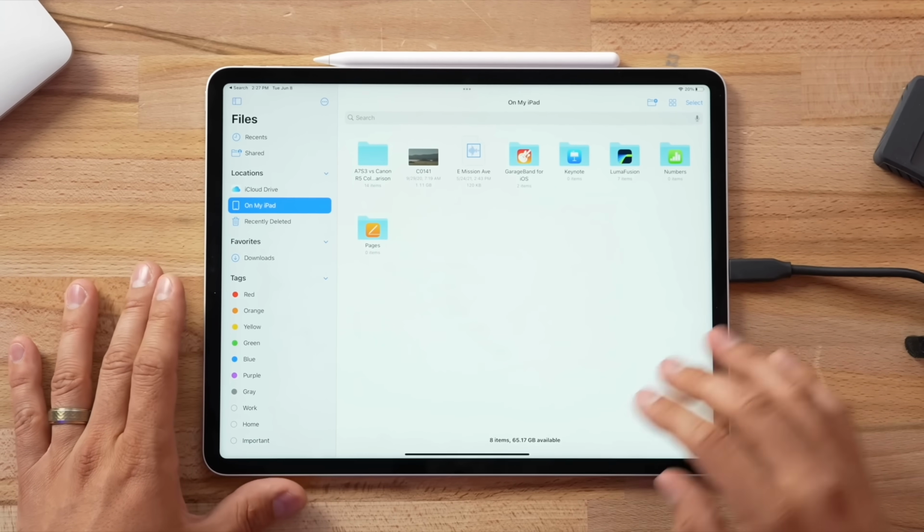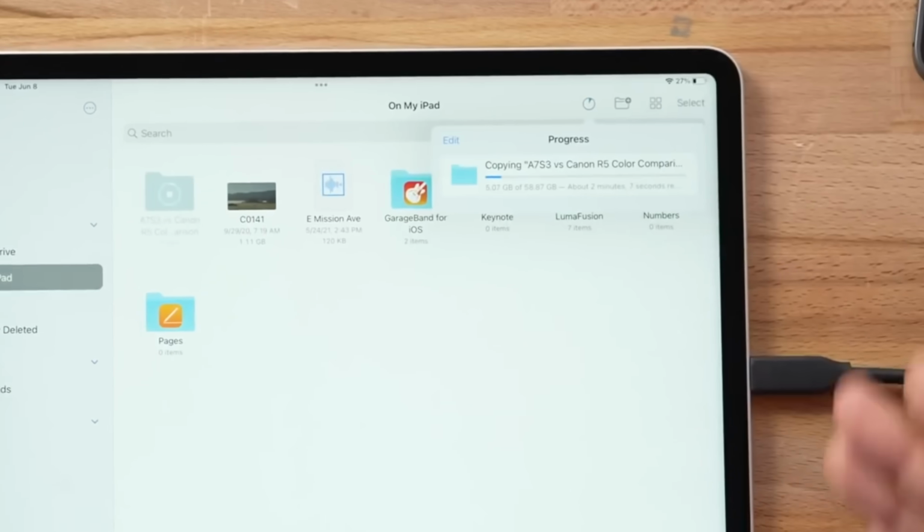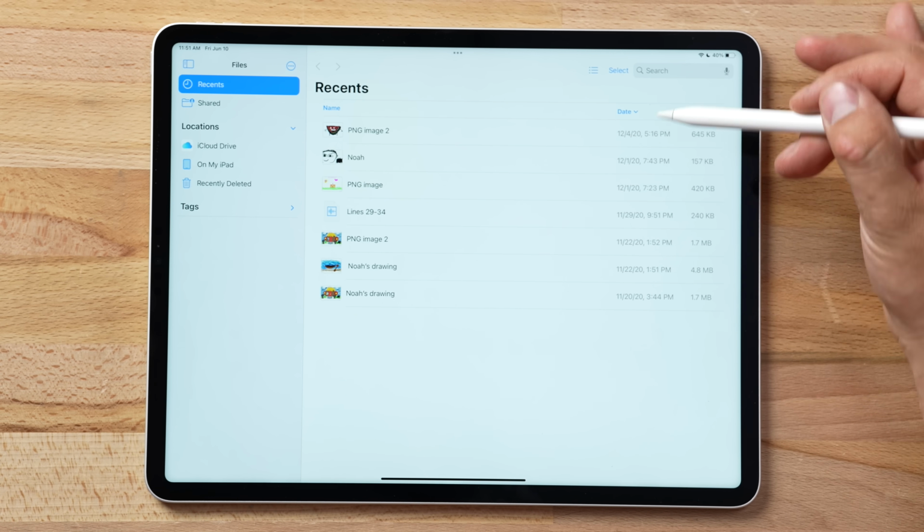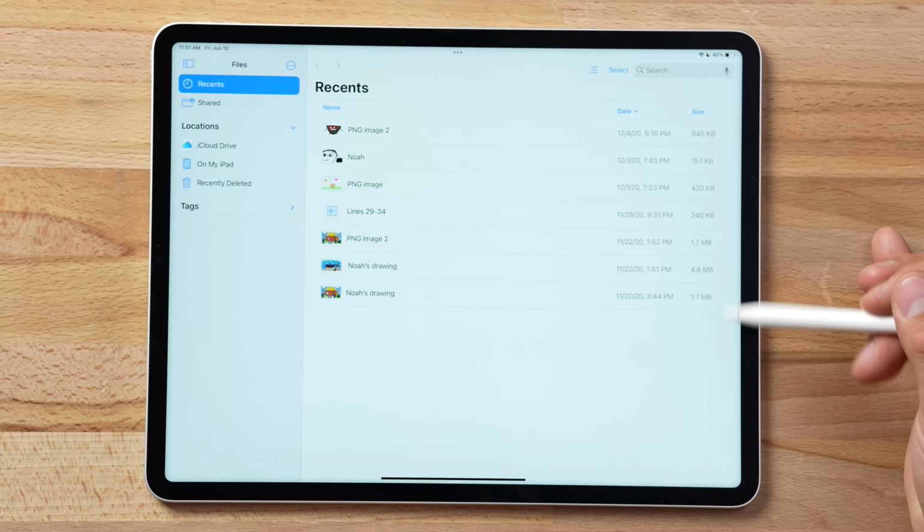Now, one of my biggest complaints was the Files app. With iPadOS 15, Apple made a couple updates. We finally had a transfer bar that actually told us the speed, which was nice, but it was still severely lacking. Now we have this list view where we have dates, we have sizes available to see.